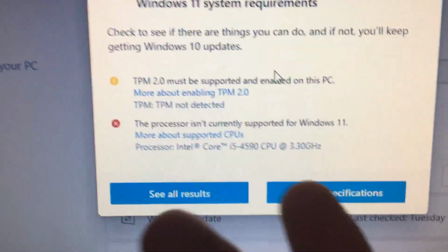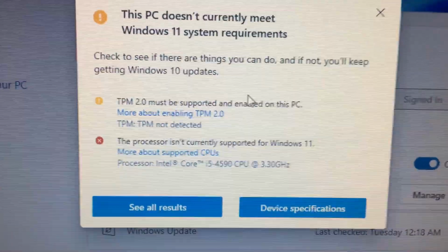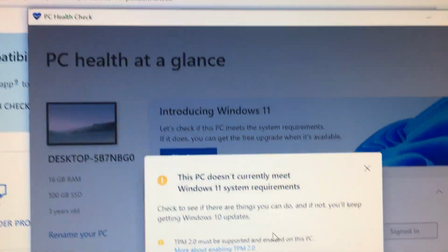So just wanted to mention that, and you can see I'm not running a bad processor. I'm running an i5 4590, but it doesn't meet the Windows 11 requirements. So anyways, just wanted to show you this. That way you can check.